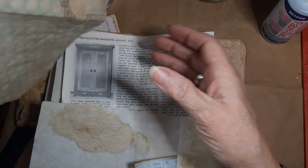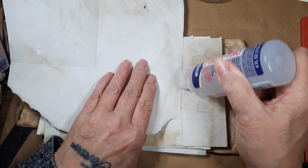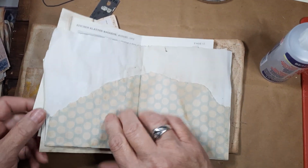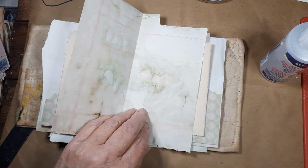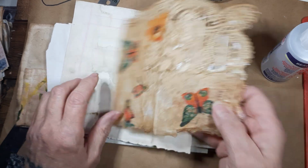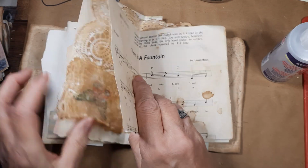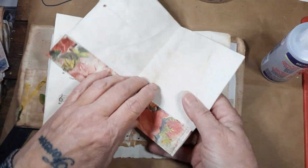Okay, this was just a piece of scrapbook paper that was already torn. So I folded it up. I'm just going to turn it into a pocket. Leave it uneven because, you know, why try to make it any better? It's already beautiful. This is the inside of a book I bought at the secondhand store. Very old paper. Another piece of that grungy ledger paper. This is a doily, a big square doily. I decoupaged a napkin on it, and it's soaked and sprayed in coffee. Piece of old sheet music. Piece of scrapbook paper. Isn't that beautiful? So we'll turn that into a pocket.